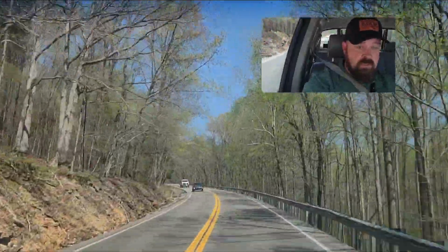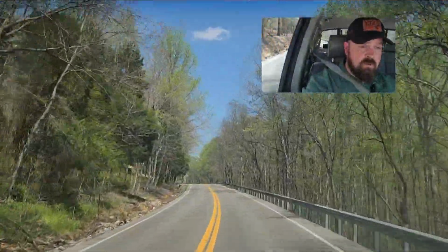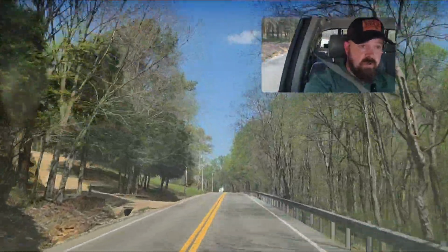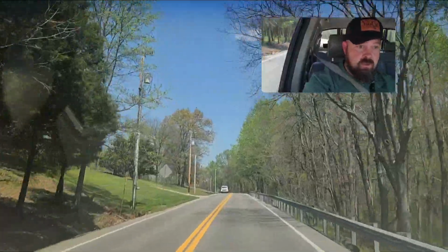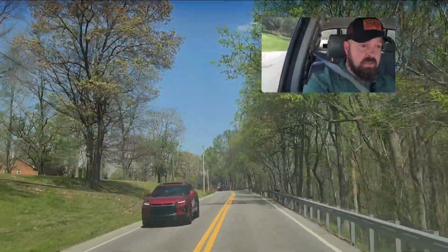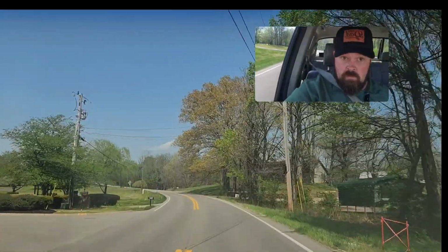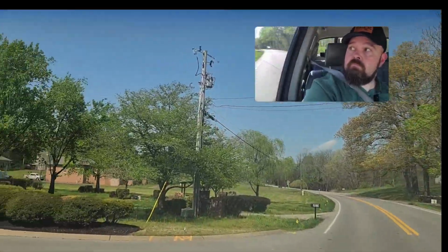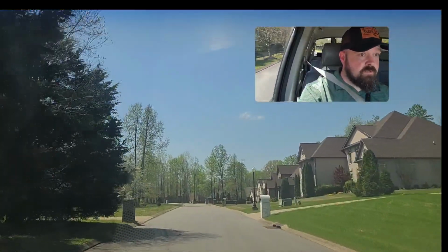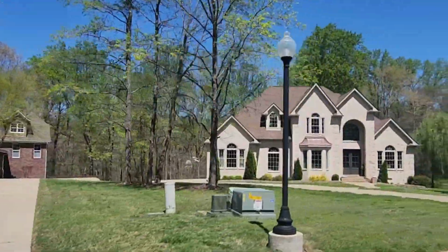But actually today, we are going to be checking out Wilderness Way, guys. Wilderness is a really cool little small neighborhood of some really super nice luxury homes. This is one of these areas that is pretty great. And here we are. Yeah, these are some nice homes, guys. I'm liking this. Very cool.